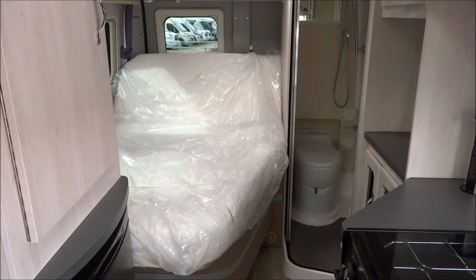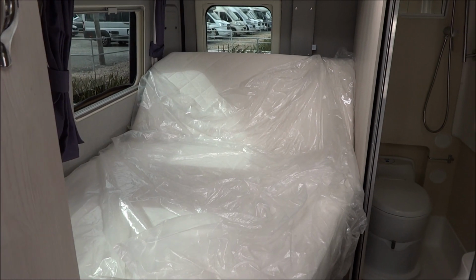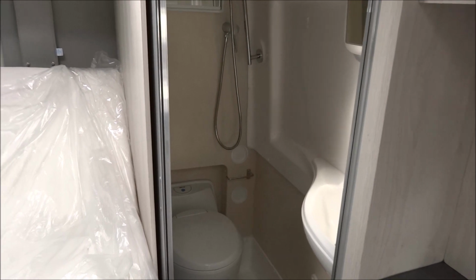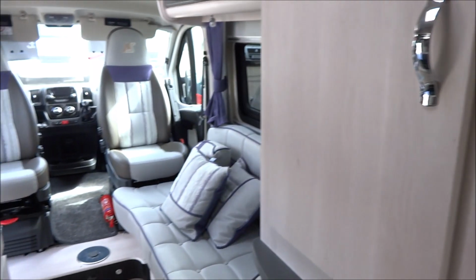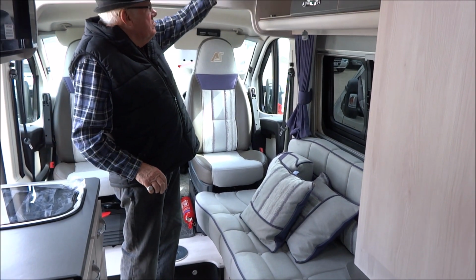and then a nice double bed, French bed style on the back of the van with a wet room in the corner again. That's an interesting twist on a camper van. Lovely if there's two of you, because you don't have to keep making the bed up.